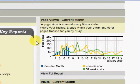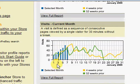So I've already mentioned that it's the 7th of January today, and I've already mentioned that this auction started just over 4 days ago, so that really takes us to the 4th. And you can see here a sudden spike in the number of page views I've had this month. If we scroll down, we can also see that since the 4th, my visits have also dramatically increased.